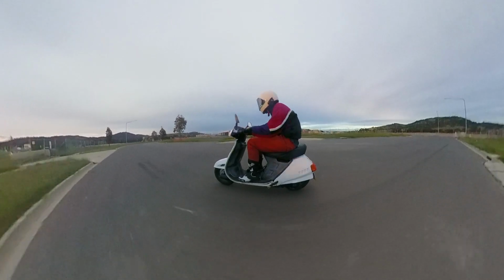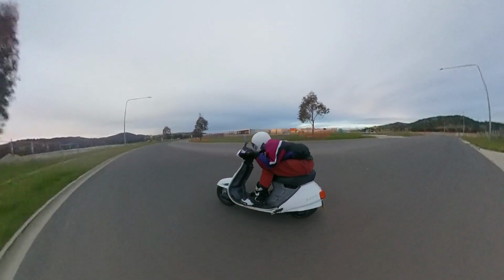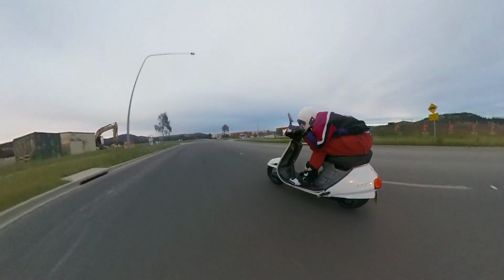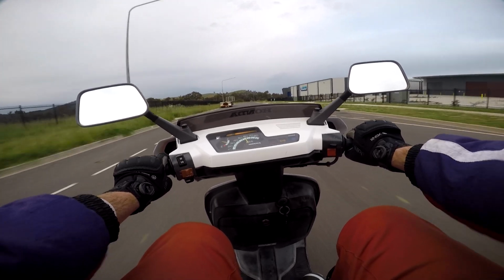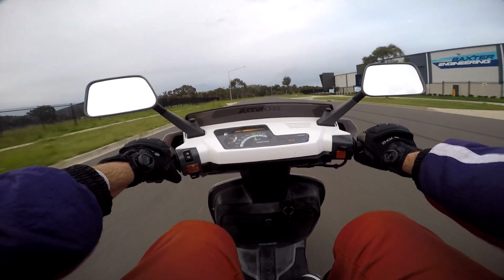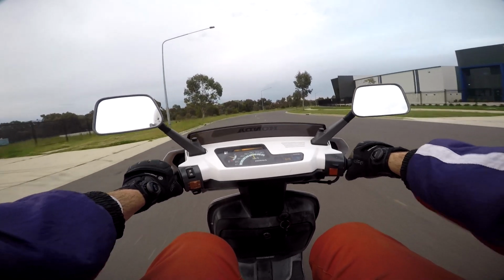This one's pretty much completely stock. I've done some maintenance to it, changed the final drive gear oil. It felt slippery on that gravel. The only mod I've done to this is I've changed the main jet in the carby from an 89 to a 90 size, which makes it slightly richer, wide open.